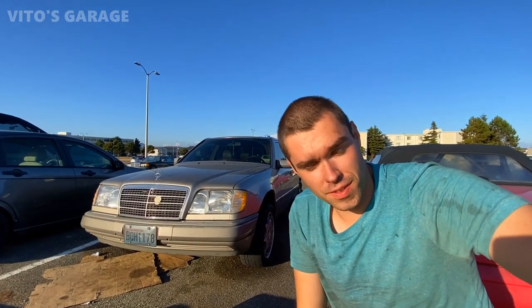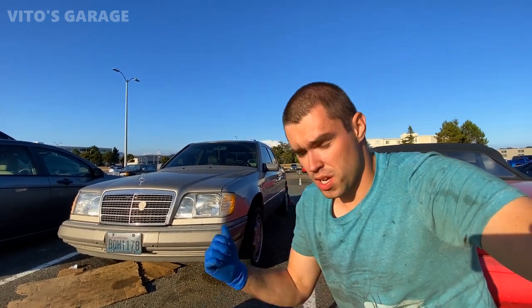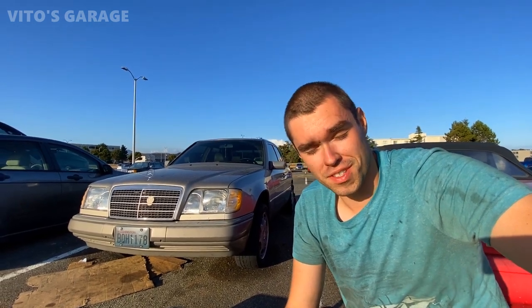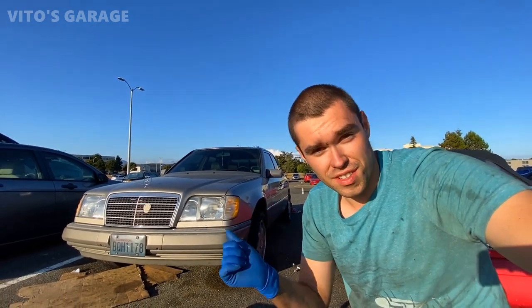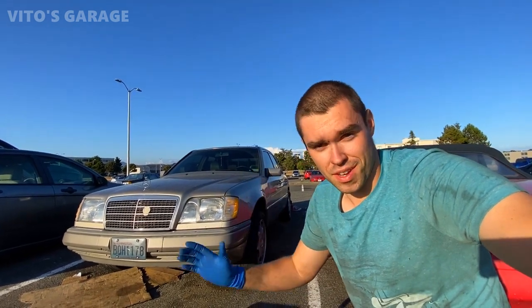Alright guys, so I just finished the alignment, I finished installing all the parts. Right now I'm just finishing up that rust spot on the sunroof, and we should be all good to go. I can't wait to test drive this amazing car. Everything is pretty much ready to go. There's still some work that needs to be done to this car, but we will probably do it next year. Right now the car is amazing. I can't wait to test drive it, like I said.